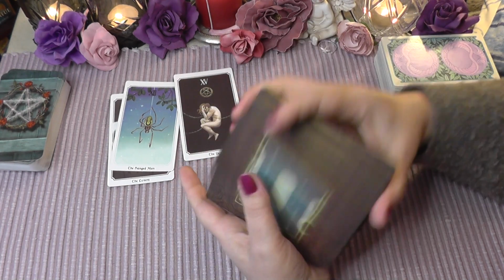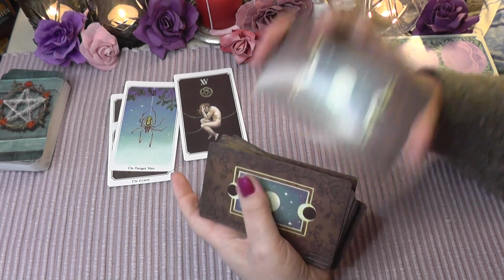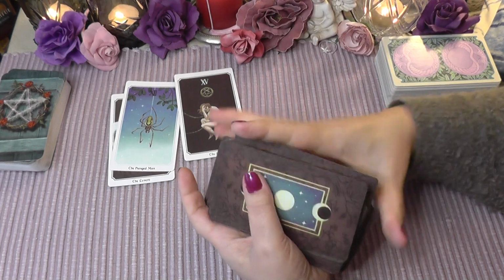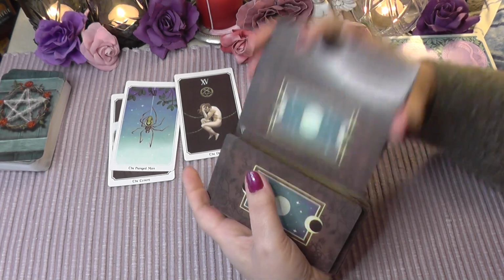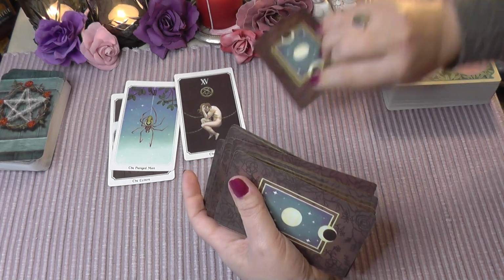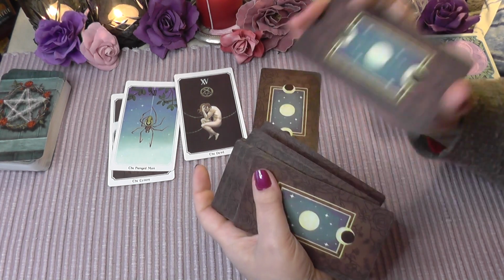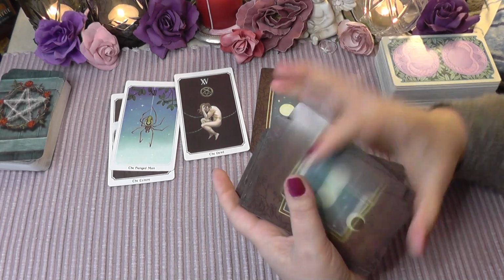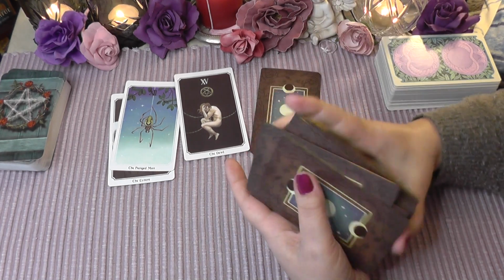So I will just shuffle a little bit more. I think we need some more cards here. I have a feeling that there is something more they want us to know, so I'll just keep on shuffling. Oh, yeah, there was one here that was about to pop. We will turn them over soon, but I just want to see if there was something more. Is there something more you guys want us to know?